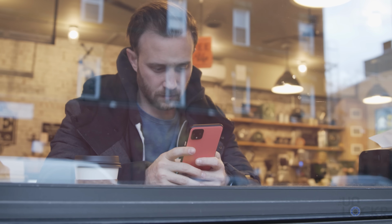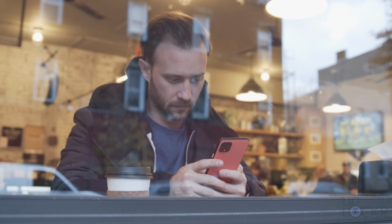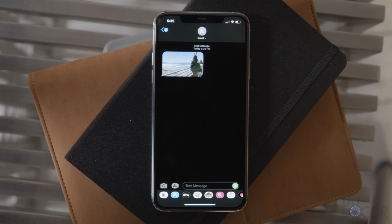Have you ever sent a picture to a friend through text and had it not only take forever to send, but then when your friend does finally get it, it's a blurry mess? Well, a lot of that comes down to the fact that if you're using text messages, not iMessage or Facebook Messenger or WhatsApp, etc., but actual normal text messages, you're using a system that hasn't really changed since the 90s.